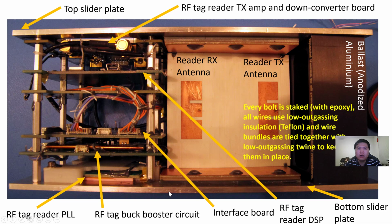The front view of the Refset payload, which includes a 5.8 GHz continuous wave transmitter and a 5.8 GHz direct down conversion receiver. The baseband IQ waveforms were simultaneously sampled using a 12-bit ADC at 3 times the tag bit rate. The reader transmitter and receiver antennas were custom microstrip patch antennas on a common slotted substrate to reduce leakage from the transmit antenna to the receive antenna.